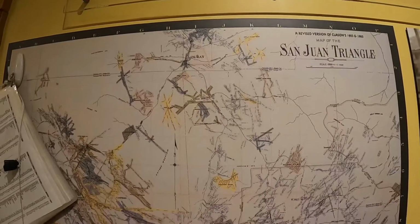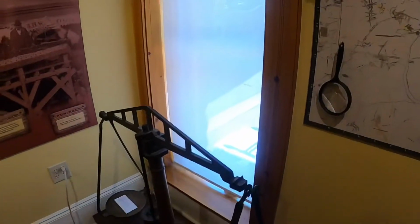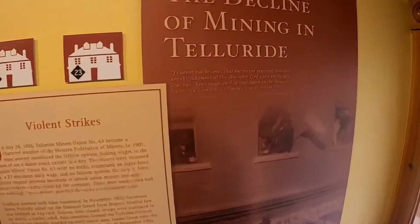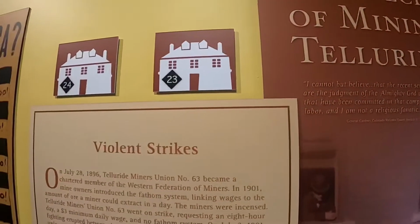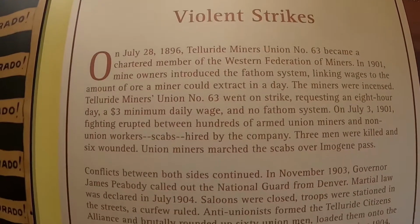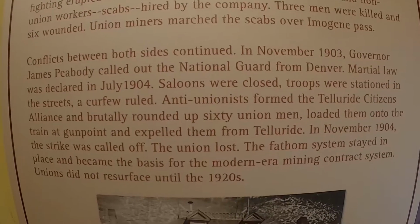There's a San Juan Telluride Mountain map. Very old school looking scale. Looks like they weighed gold and silver. And it talks about the decline of mining in Telluride. There were violent strikes, one in particular here on July 28th, 1896. Another fun fact down here.